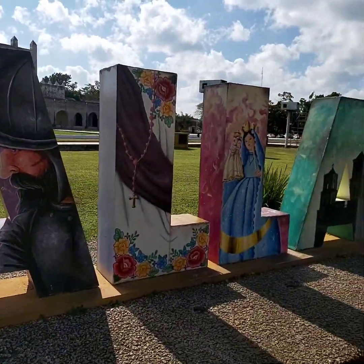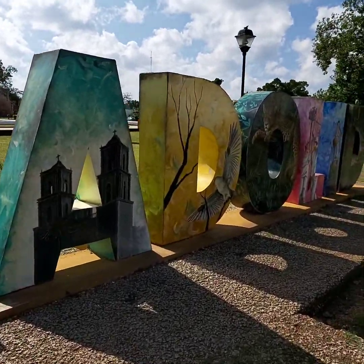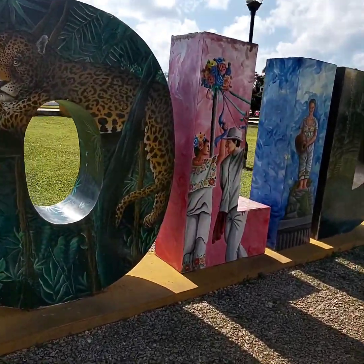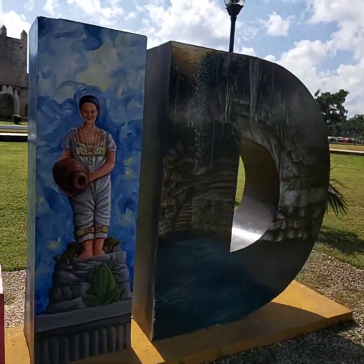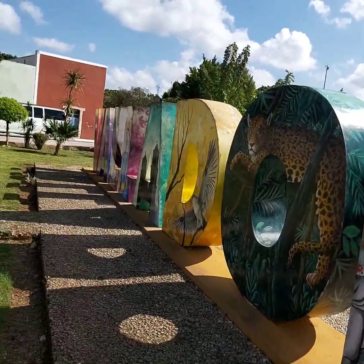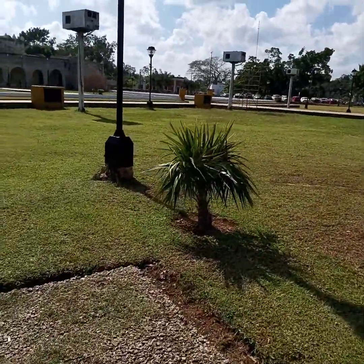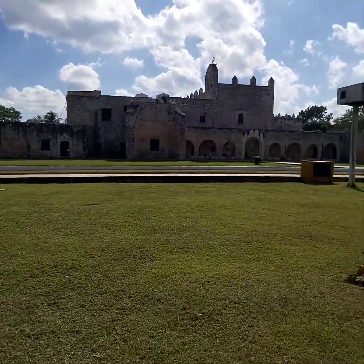Okay, so we made it. We had a very long walk. We made it to the sign of Valladolid. Isn't it beautiful? It's all painted with beautiful, beautiful artwork. And we walked from our Airbnb, which was supposed to be 18 minutes, but because we took a couple of wrong turns, that turned into about a 45-minute walk. But we made it, and there is the convent.